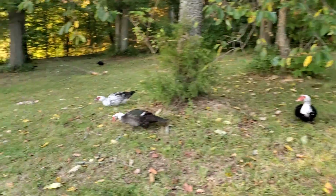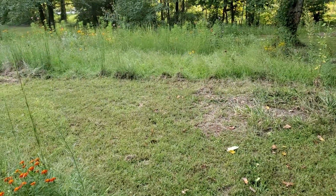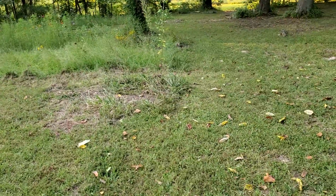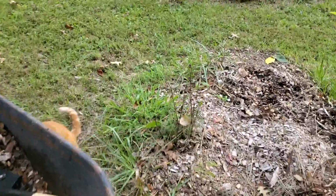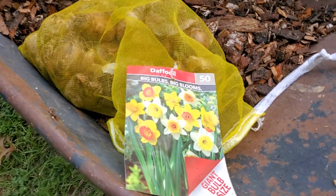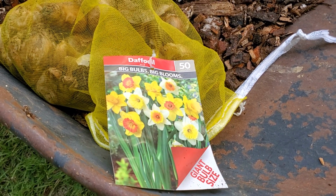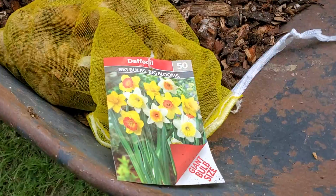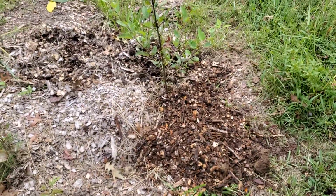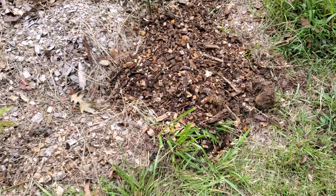Started the wild turkeys. So here's a look at some of the flowers. You can see down there. So what I'm doing today is putting in early flowers for next year. So these go on the ground. They're deer resistant and squirrel resistant, so they usually don't eat them. So I'm going to all my permaculture patches and putting new stuff in.